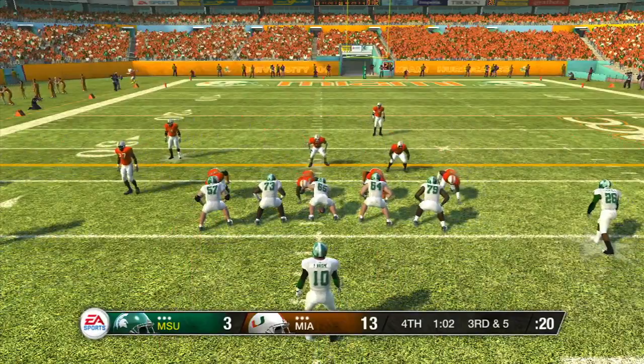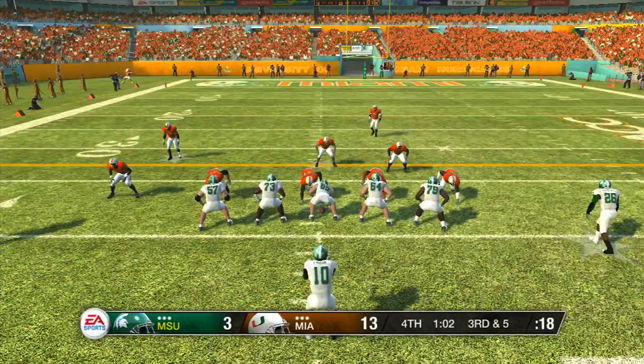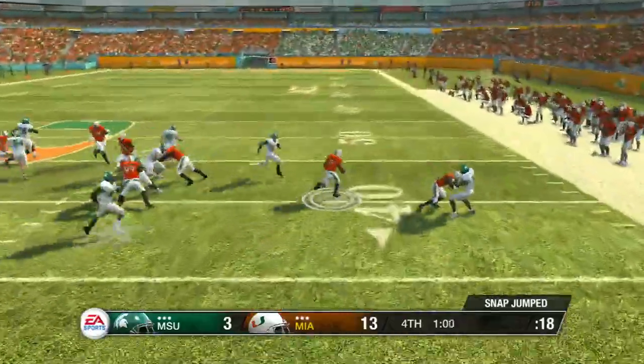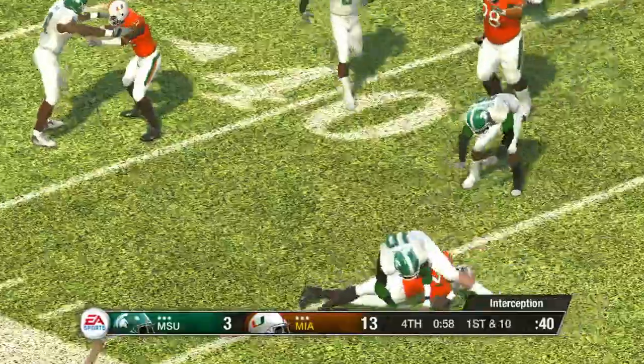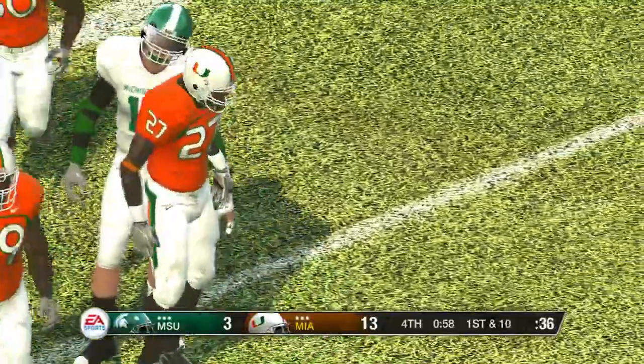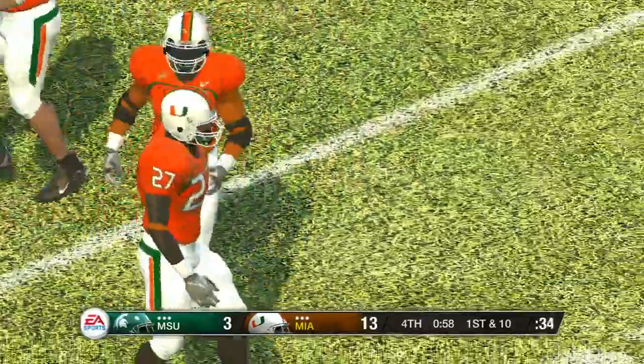The defense comes out with 5 defensive backs this time. Tries to thread the needle, and it's not going to work. That was a dangerous pass. Well, you should have known better than to throw that football into coverage like that. You can't expect the receiver to come down with that ball.